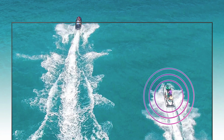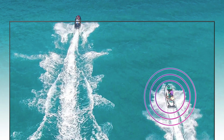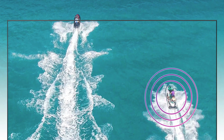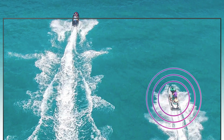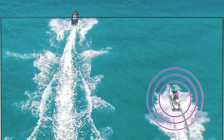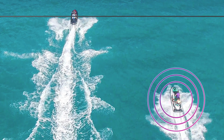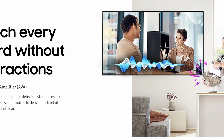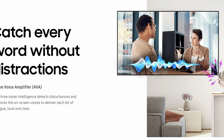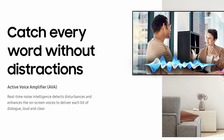With the Motion Accelerator Turbo Plus, you never miss a beat with minimized blur and enhanced motion clarity, and catch all the fast-moving action whether you're watching sports or taking advantage of newer next-gen gaming capabilities. Another feature is sound that moves with the action with object tracking sound. Experience realistic 3D sound with audio from dedicated up-firing speakers that track every movement on the screen.